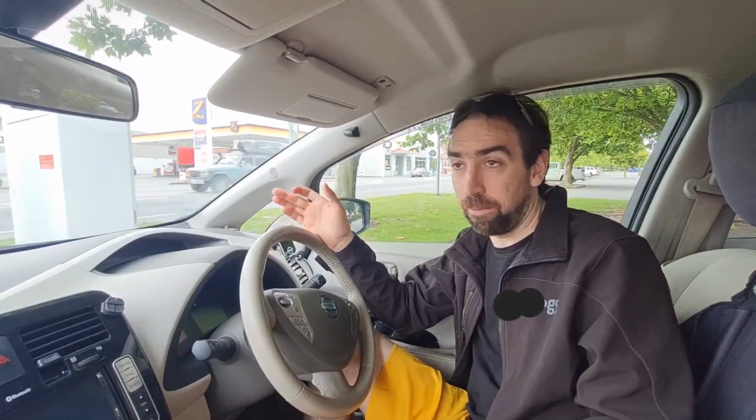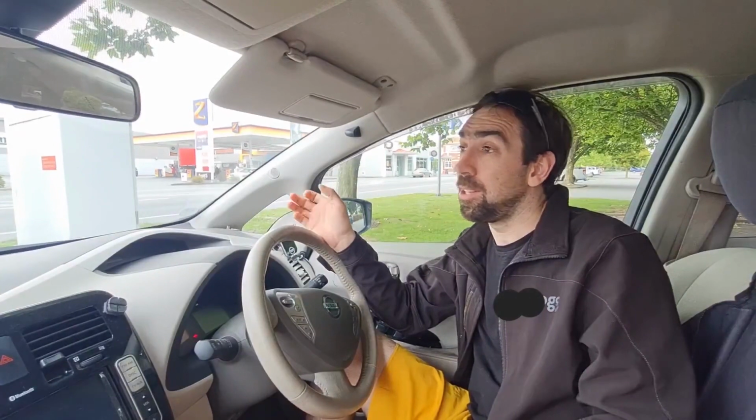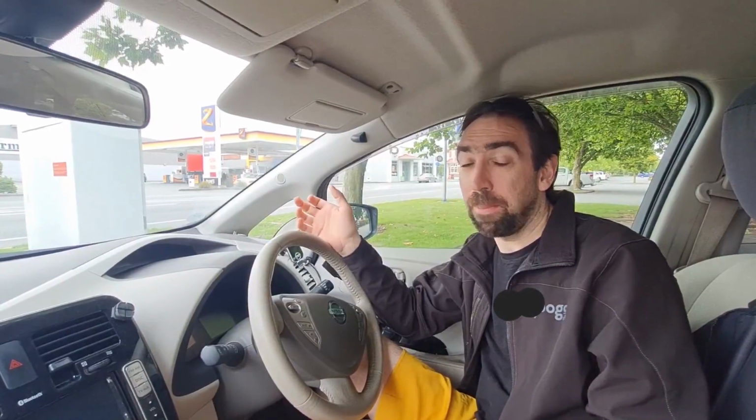Today, the first leg, we're going to go all the way to Omarama. I reckon I'll have to stop in Omarama because I'll hit my max temperature then. And then tomorrow we'll do the rest of the leg to Te Anau. At the holiday season, it can be a bit harder to find chargers that aren't currently being used.